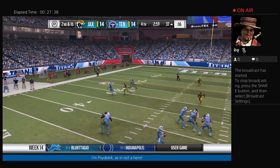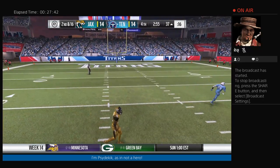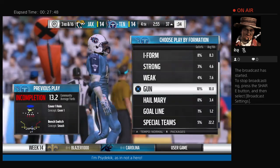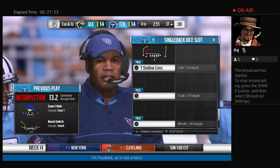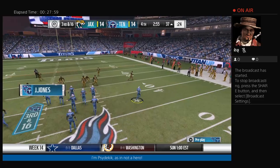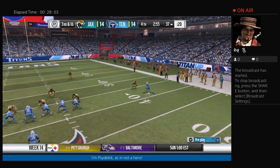Second down, Mariota. He's got time in the pocket. And seeing nowhere to throw, he chucks this one away from harm. Incomplete. Now it's 3rd down. Even score late in the 4th. Let's see if the defense can play within themselves, not give up the big play and contain, and keep this knotted up.